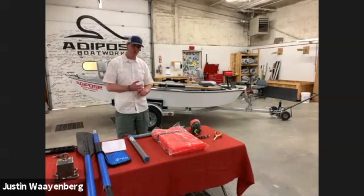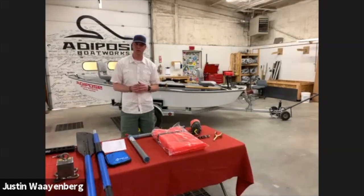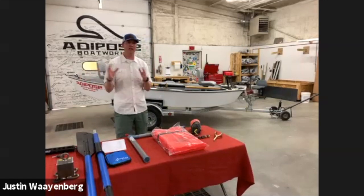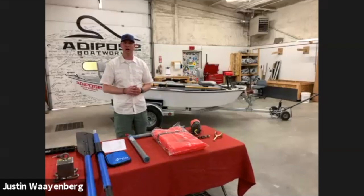Rafts also, like overall maneuverability, tracking wise, since they don't have a sharp chine, and we'll go into that a little bit later, it makes it harder to row and hold a line. And then the third thing would be wind. If you're anywhere where it's flat water or windy, you're just going to get blown around like a leaf in a raft.